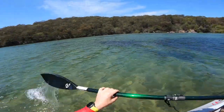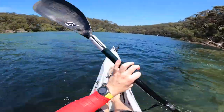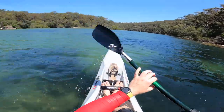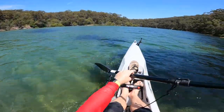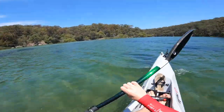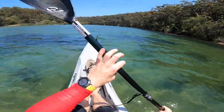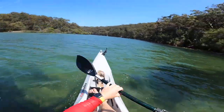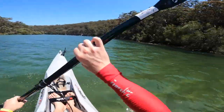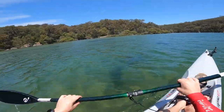So we've just entered the really tidal section of the paddle. During low tide, this would be pretty much all exposed, all sandbank. You can see it's reasonably shallow. We've got about an hour and a half to high tide. So it'll be a pretty comfortable paddle in. We should get all the way to the end and go for a swim, hopefully have some lunch.